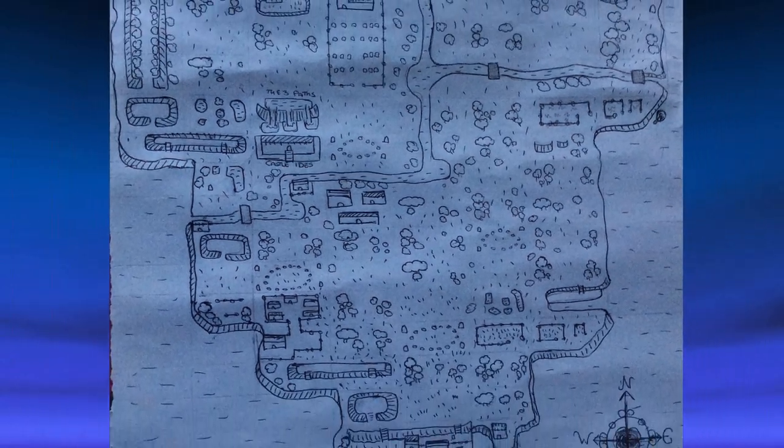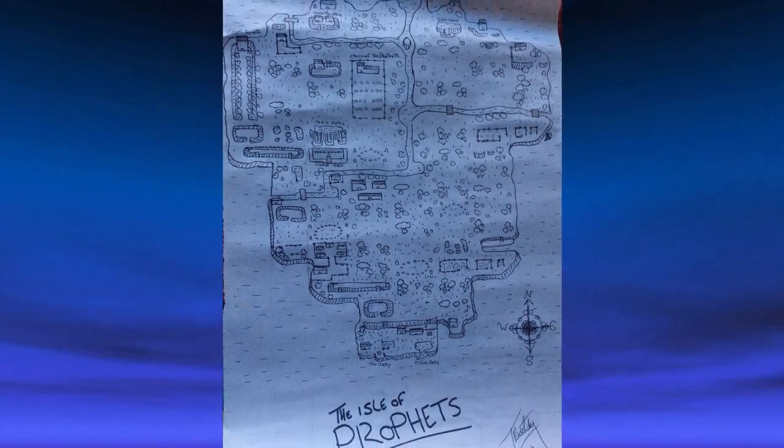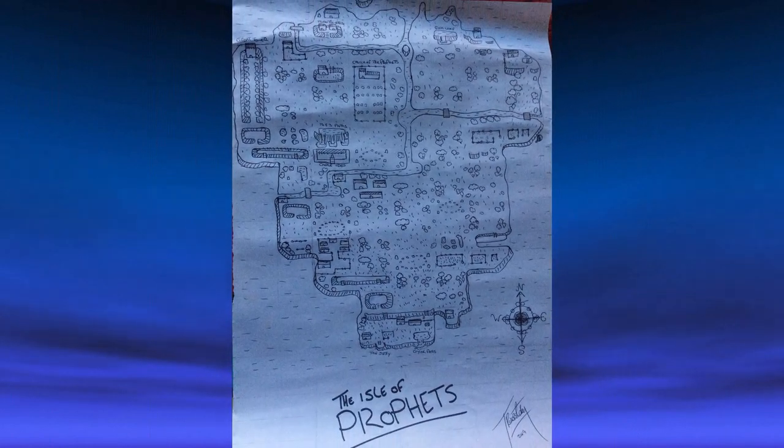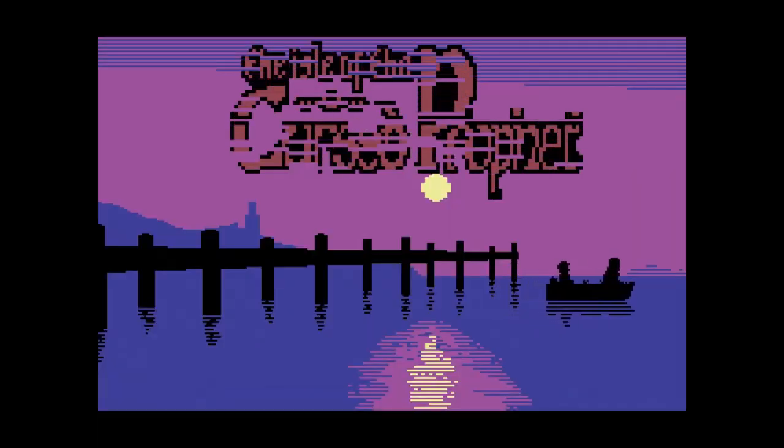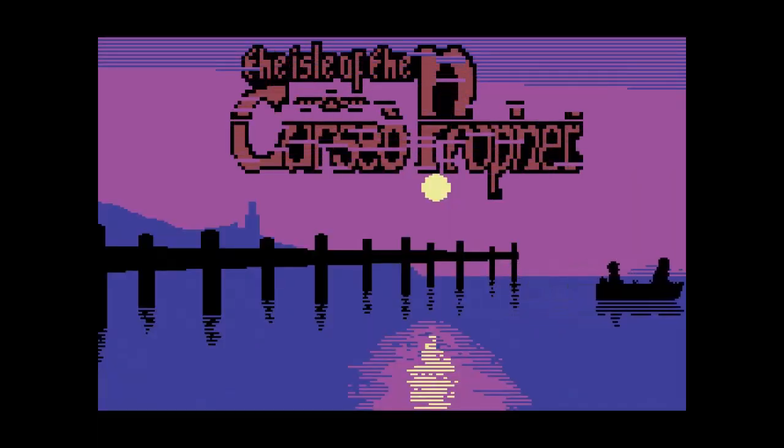He has Trevor's original map design, which shows the scope of it. I think it's a perfectly sized game, not too long and tedious, but just enough adventuring for a totally memorable experience. I asked Trevor about his love for fantasy and horror and how these three 2020 games came to be.